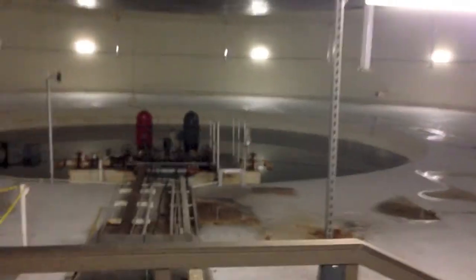Here's the lung. You can see. It's actually a reservoir for some of the recycled water biomes. And the other one is called the West Lung.